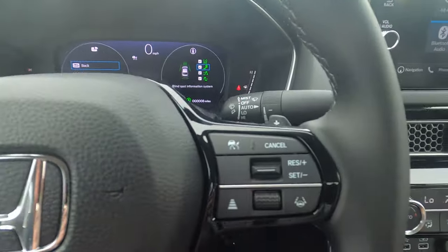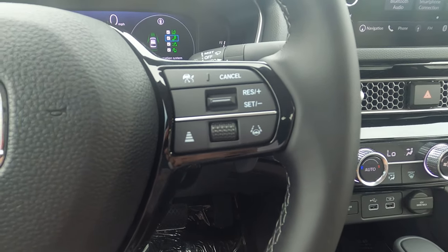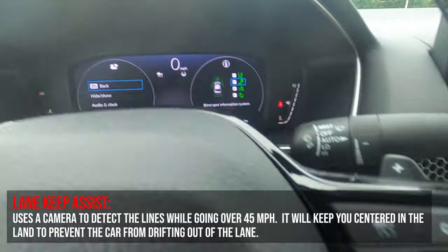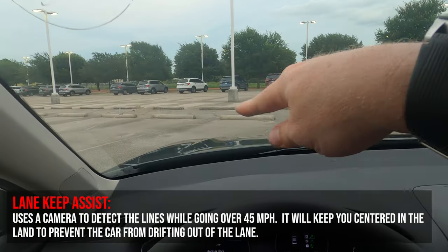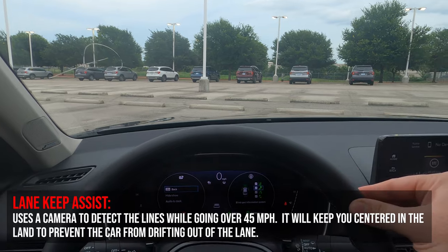Now, over here on the right side, this is where some of those additional Honda Sensing features come into play, right? This is where earlier I talked about adaptive cruise control and lane keep assist. So this first button right here is for lane keep assist. When I press this button, you're going to throw these lines on right here. So when I'm going down the road, if I'm going over 45 miles an hour, it's going to use that camera that's up here to detect those lines on the road. This way, if I start to drift a little bit to the left or the right, it can actually correct for me and keep me centered in that lane.